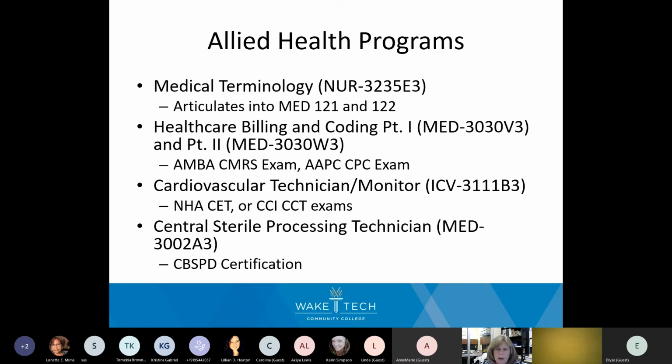Currently speaking, sterile processing is in huge demand. We are receiving calls from all 3 of our local hospitals, as well as some of the independent facilities around town here in Raleigh that are in desperate need for sterile processors. So that class is extremely popular.